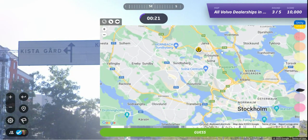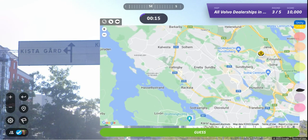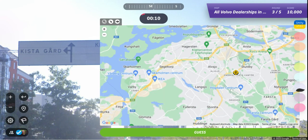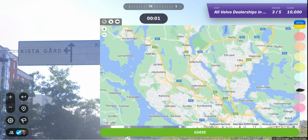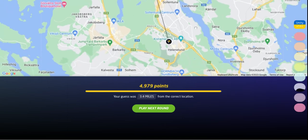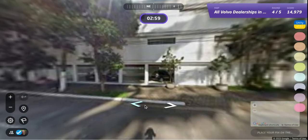Kista is what I'm looking for, and I don't know that it's around here, unfortunately. There's Kista. Actually, we weren't too far off from where I initially was. I just didn't see the Kista north. But we're in the suburbs of Stockholm, so we got Sweden. We got Volvo, 49.79. Pretty happy with that. A little more time, probably could have gotten a perfect score of that, maybe.